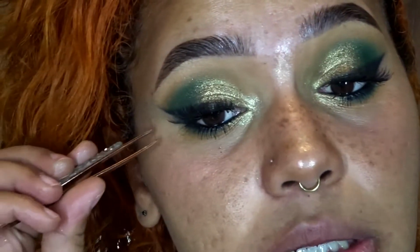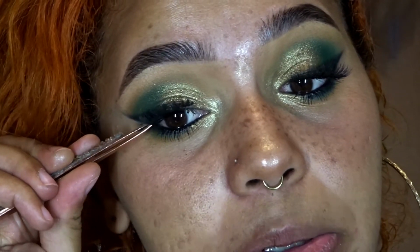Oh, I just ripped out my earring. I don't know if you guys just saw that, but that's just what happened, my bad. Let me just go ahead and put my earring back on.